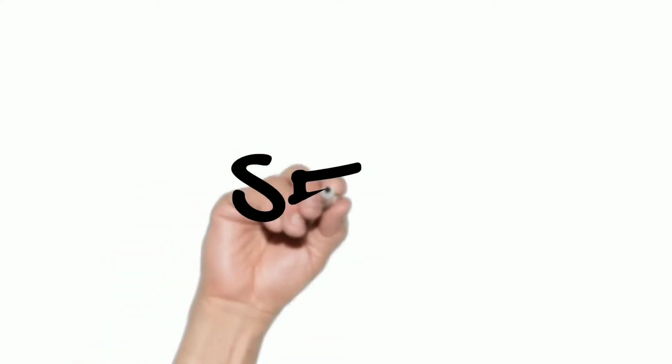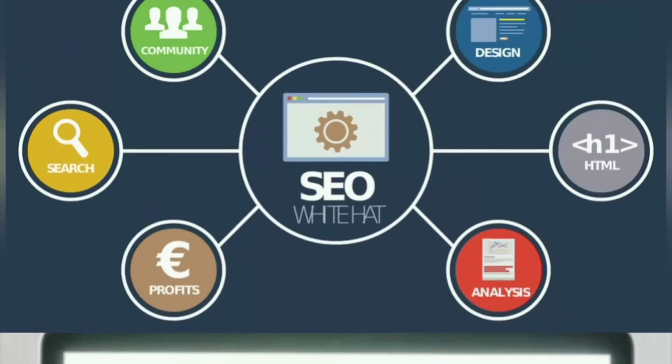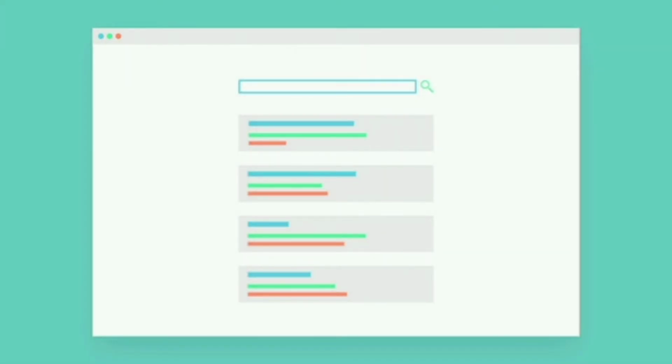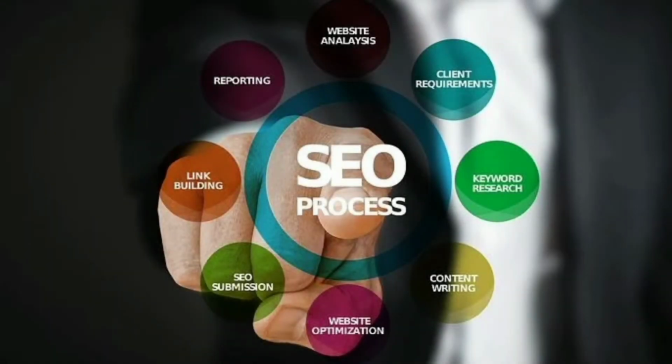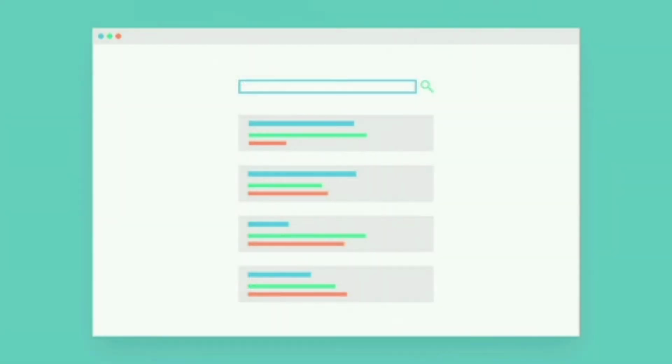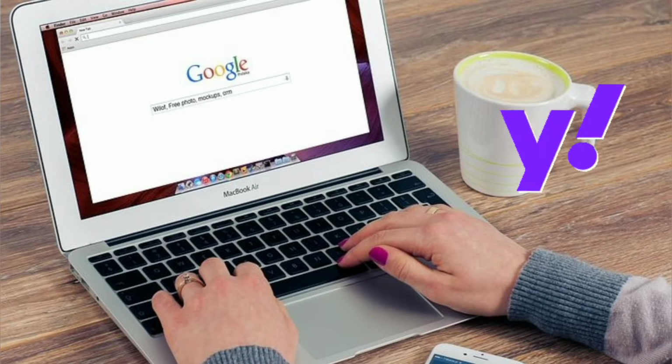What is SEO? SEO stands for Search Engine Optimization, which is a set of practices designed to improve the appearance and positioning of web pages in organic search results. In simple terms, SEO is the process of improving your site to increase your visibility when people search for any product or service related to your business in Google, Bing, and other search engines.